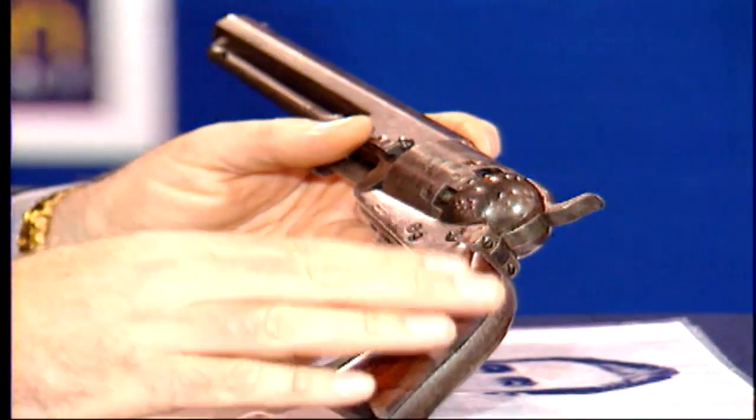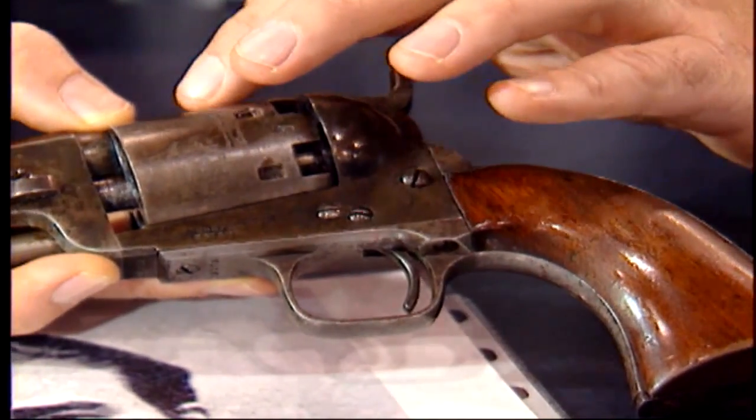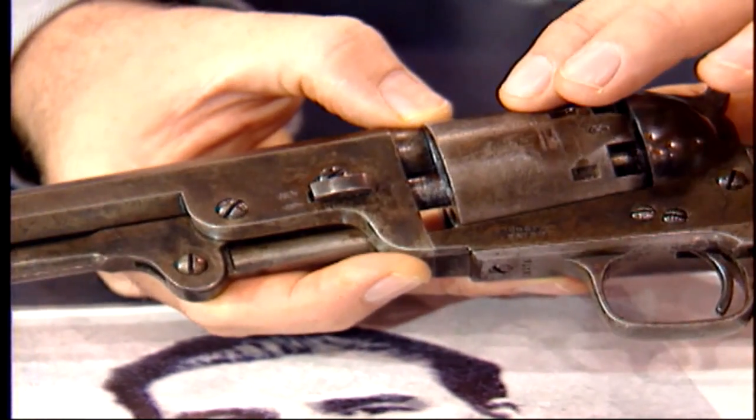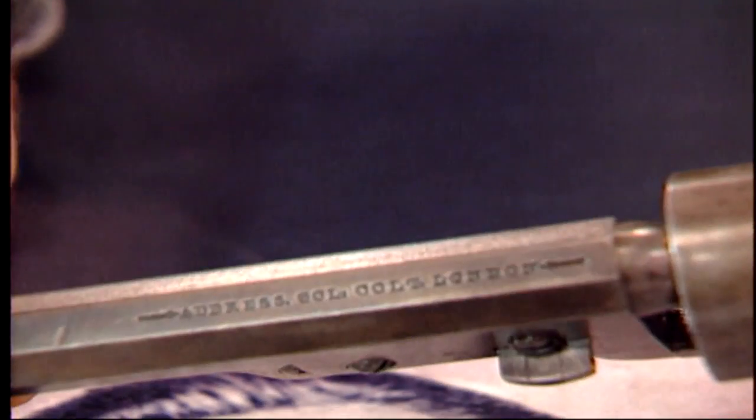It's in very nice condition for a percussion Colt. The metal is very crisp. There's not a lot of finish left, but it has a good, honest patina on it. The cylinder roll scene is a very faint scene that's on most percussion Colt revolvers and tends to wear very fast, but your scene is still very sharp and crisp on it, along with the little British proof marks that would be on a London Colt. It is a lovely gun.